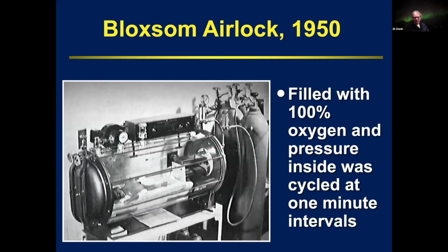The most famous one was probably the Bloxsom Airlock. This is circa 1950. This was a device that was filled with 100% oxygen and pressure inside the hyperbaric chamber and was cycled at 1 minute intervals. Probably not a very effective device for today's neonatal population, however.